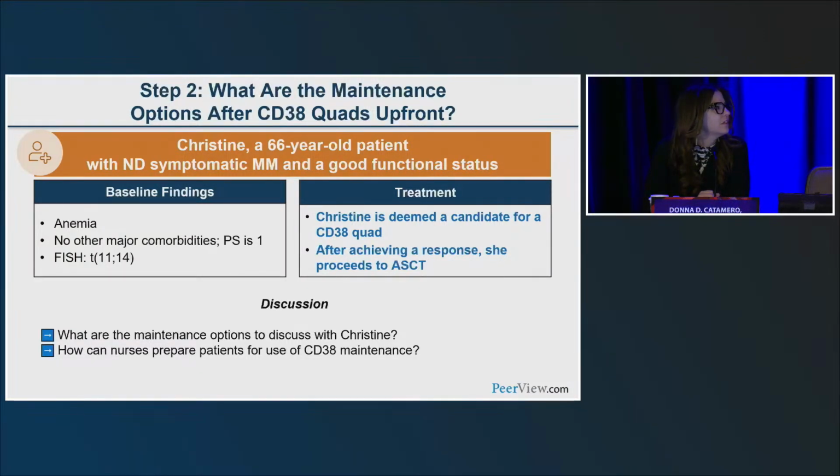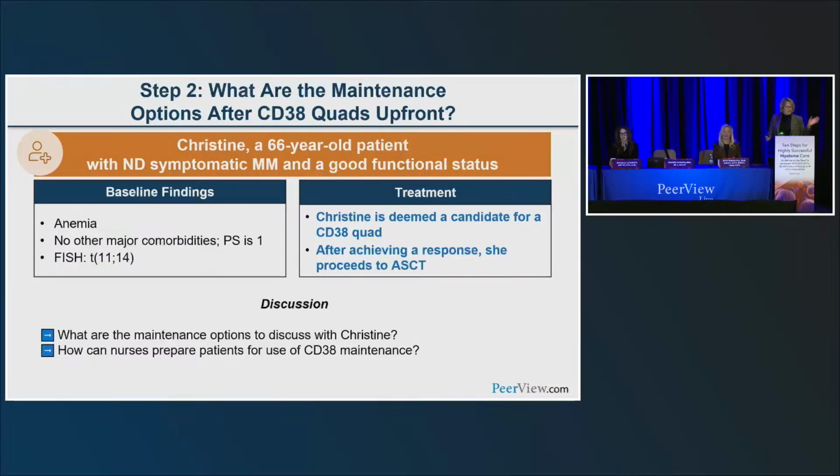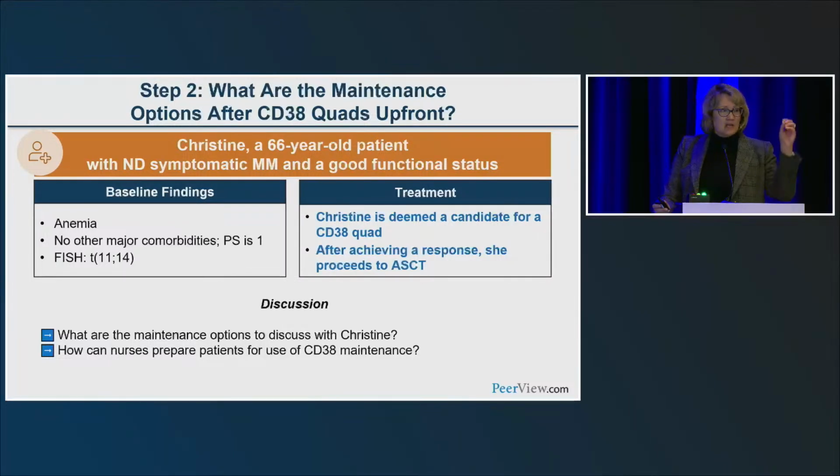Yeah. And our center, at this point, she had a good response to therapy, so we could do single agent lenalidomide, but a high risk patient, a little different, right? And we'll talk about that a little bit.